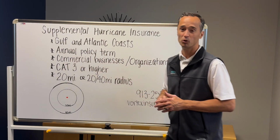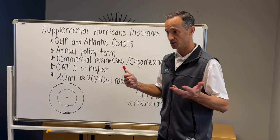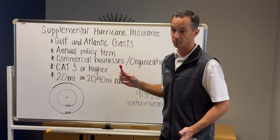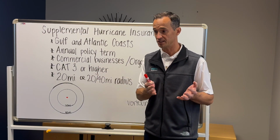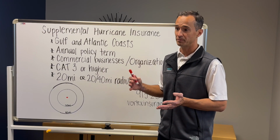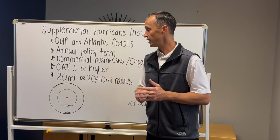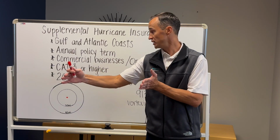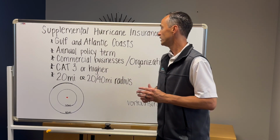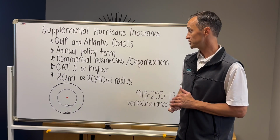So here are some of the important points to understand within the coverage. It is available along the Gulf and Atlantic coast. These are the areas that are most susceptible to hurricane damage. The policy is annual, so as opposed to some of our event-based policies, the hurricane insurance policy lasts for a full 12 months. Now, in order to bind the policy, there has to be a 30-day window in order to purchase it for forecasting rules and such. But ultimately, it lasts for the entire year. So you can purchase it during hurricane season or outside hurricane season. It doesn't really matter. This is for commercial businesses and organizations only. So unfortunately, it is not for personal lines.